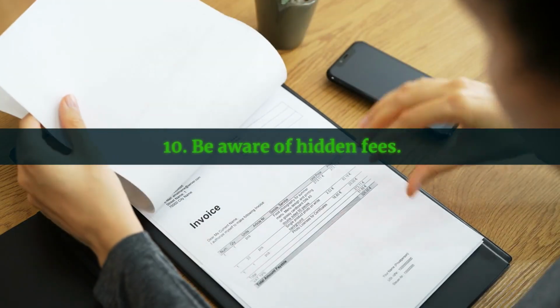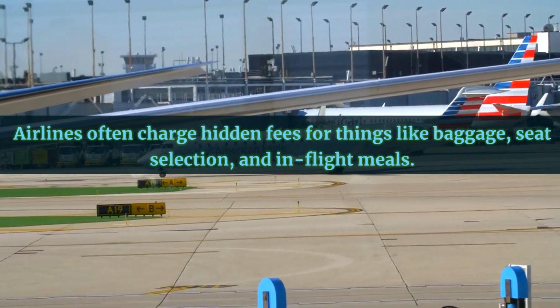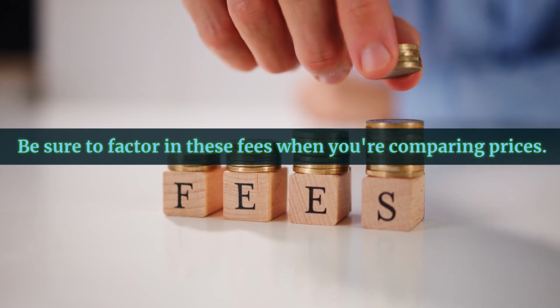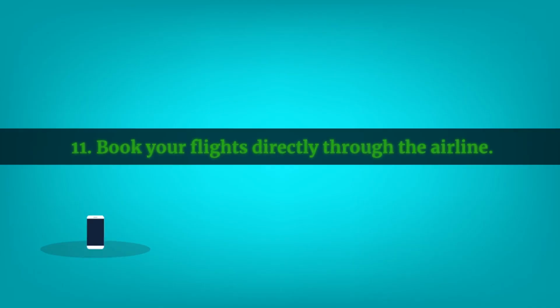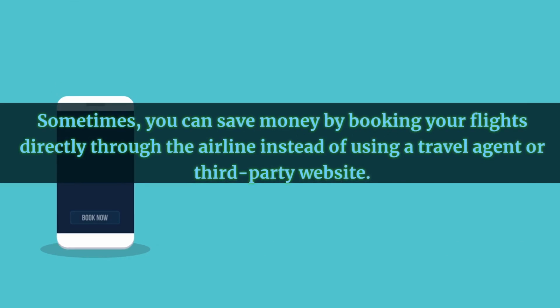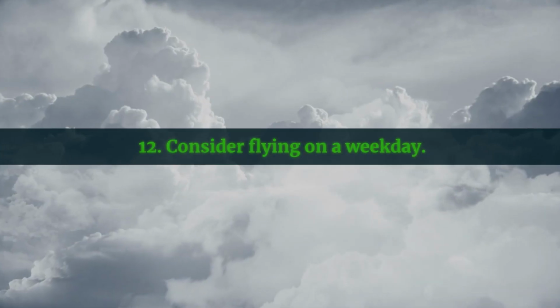10. Be aware of hidden fees. Airlines often charge hidden fees for things like baggage, seat selection, and in-flight meals. Be sure to factor in these fees when you're comparing prices. 11. Book your flights directly through the airline. Sometimes, you can save money by booking your flights directly through the airline instead of using a travel agent or third-party website. 12. Consider flying on a weekday.